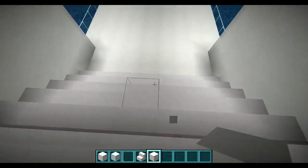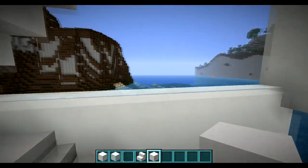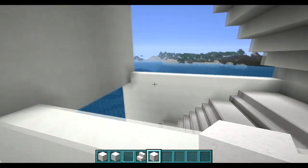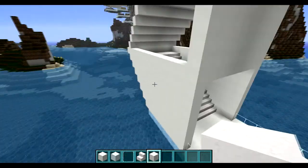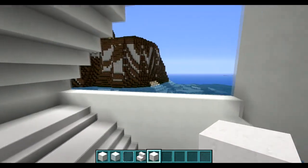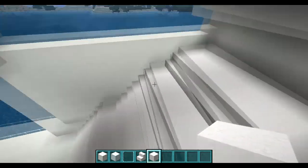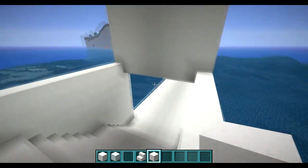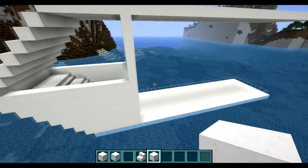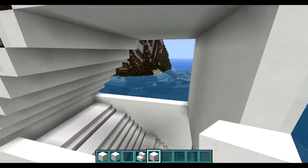Okay, so this is our official staircase. It looks actually not horrible. Not great. Mediocre. Anyone want to help me out here? Where to go? Alright. We gotta get a little more done this episode, guys. Come on.